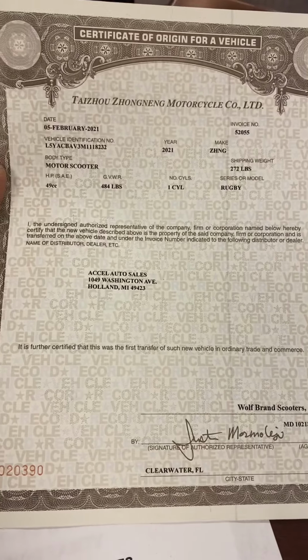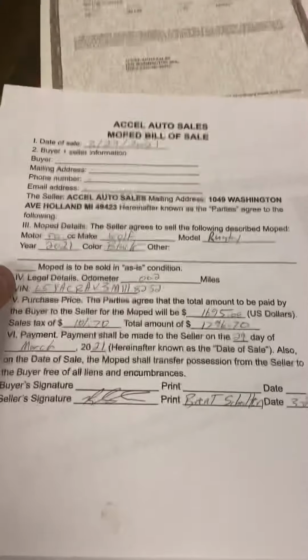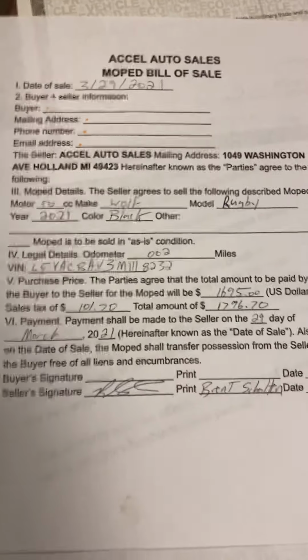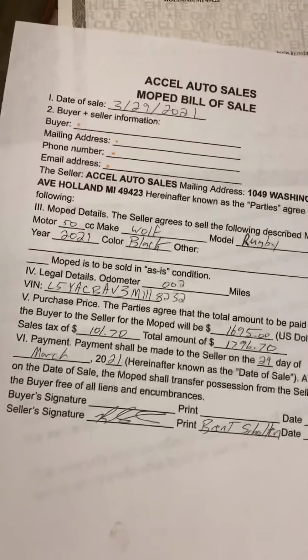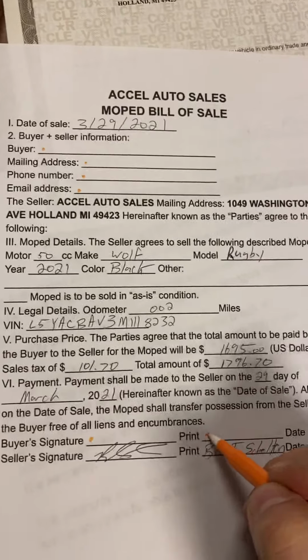Once they've decided on which one they want, we locate the title. So this guy is buying a Rugby. I matched up the VIN. Okay, we're all good to go. The next thing you want to do is grab a bill of sale. And you can see the orange dots are where the customer is going to have to fill this out.